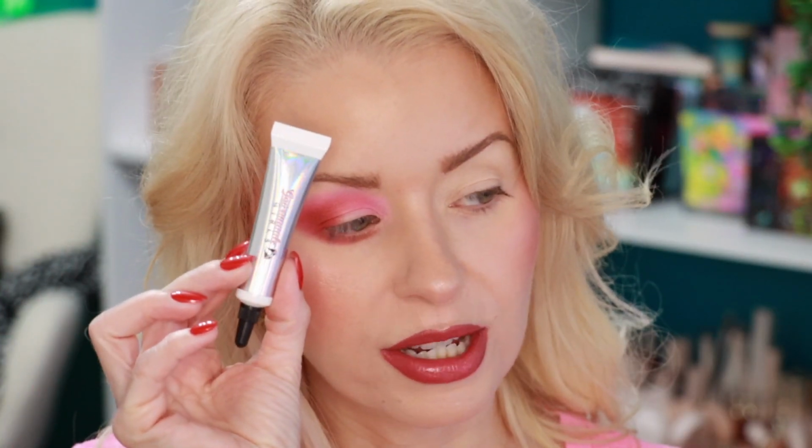Now I'm going to apply a little bit of my Gourmand Girls Shimmer Primer. This is just like a clear gel primer, and it really does help in keeping the shimmer shadow on the lid and not all over your cheek and under eye area.